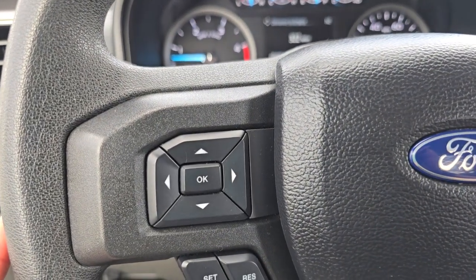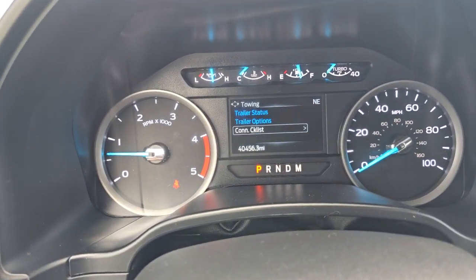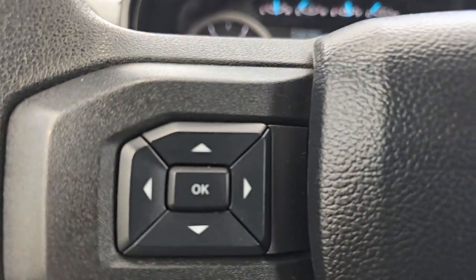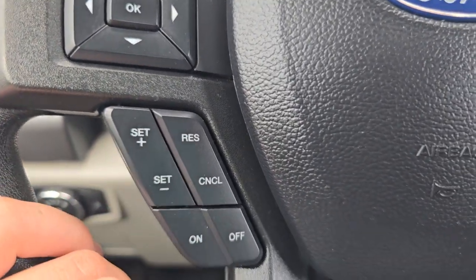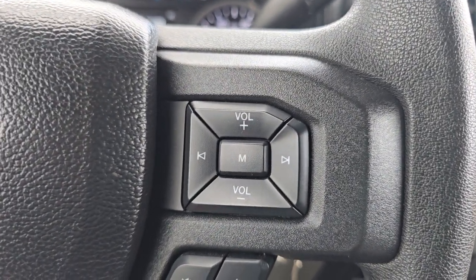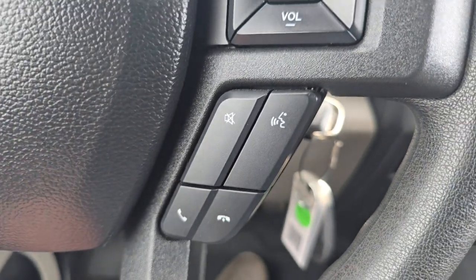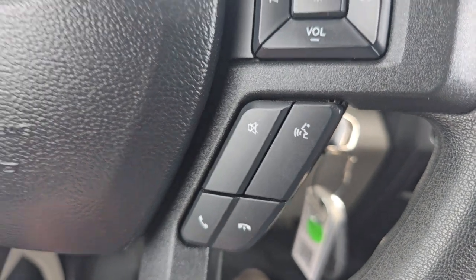Over here you've got your display buttons. So these are your controls for up here. So you can have towing options and off-road options, and check all of your gauges and everything there through those buttons. This is your cruise control, obviously on, off, set, cancel, and resume. Pretty straightforward. Over here, this is your radio controls. So volume up and down, source select, as well as seek forward and seek back.